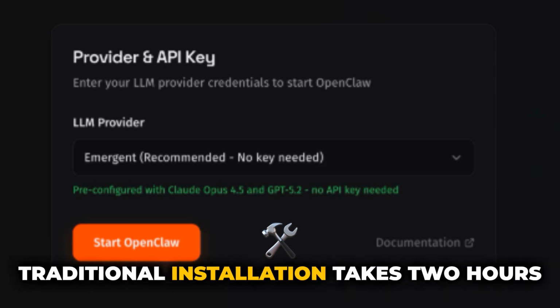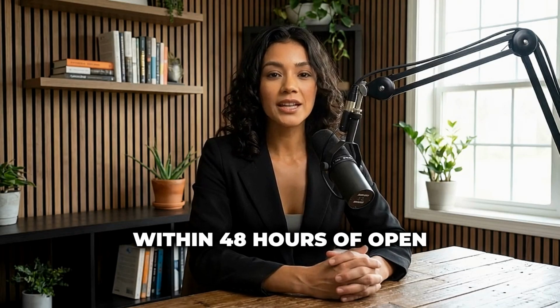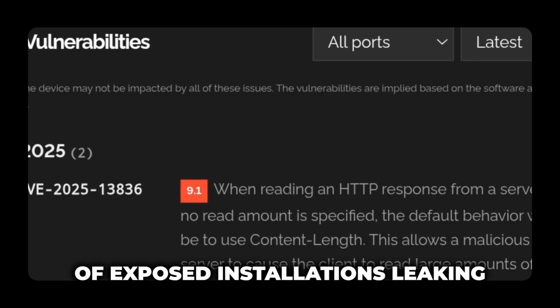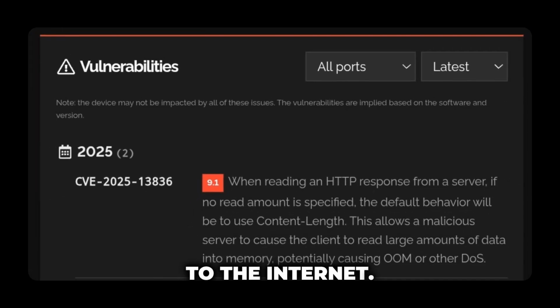Traditional installation takes 2 hours and stores your Claude or ChatGPT API keys in plain text files. Within 48 hours of OpenClaw going viral, security researchers found hundreds of exposed installations leaking API keys, conversation histories, and OAuth tokens to the internet.